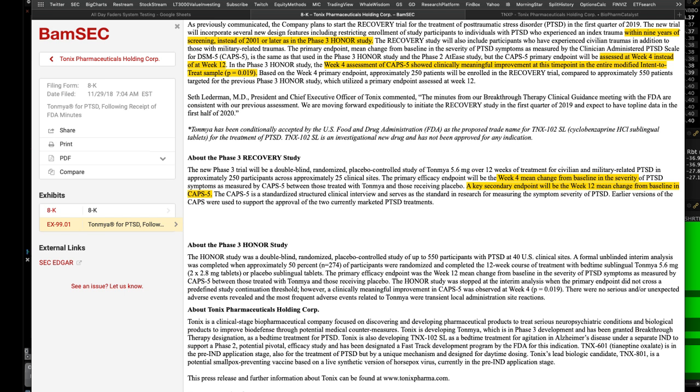Any doctors in the house? Oh my gosh, this thing's already at $6.34.